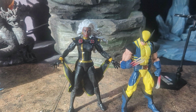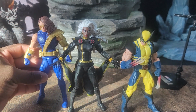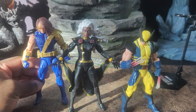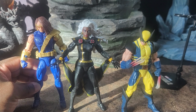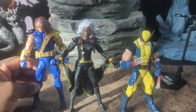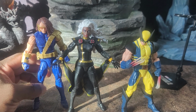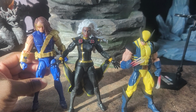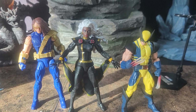For now, till I find my original Cyclops, and I can't wait to get him. I'm going to order him Friday as well with Galactus. And there he is standing next to Wolverine and Cyclops. And these three look really, really cool. These are the main three right here. Plus Rogue and Gambit. I got to get those five, and I already have Beast. So I'm doing my thing, you guys, trying to build my X-Men line.